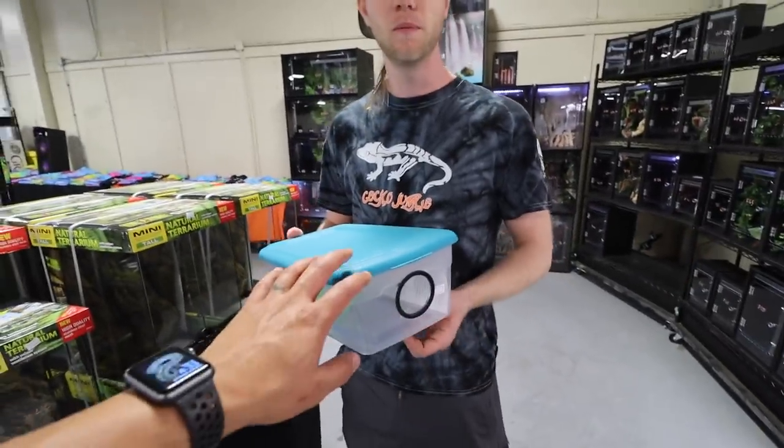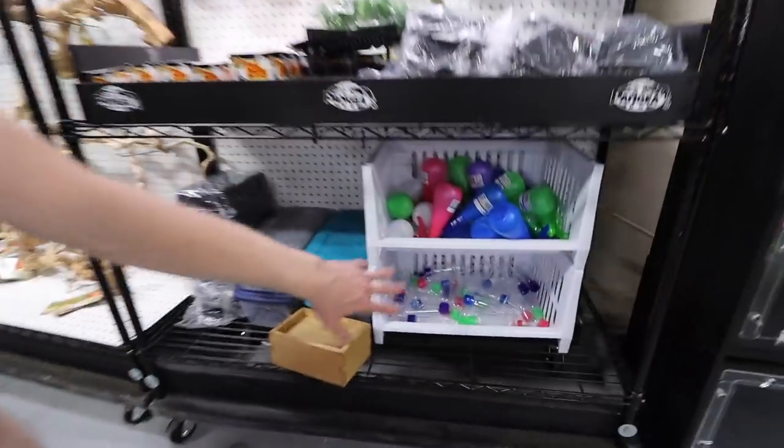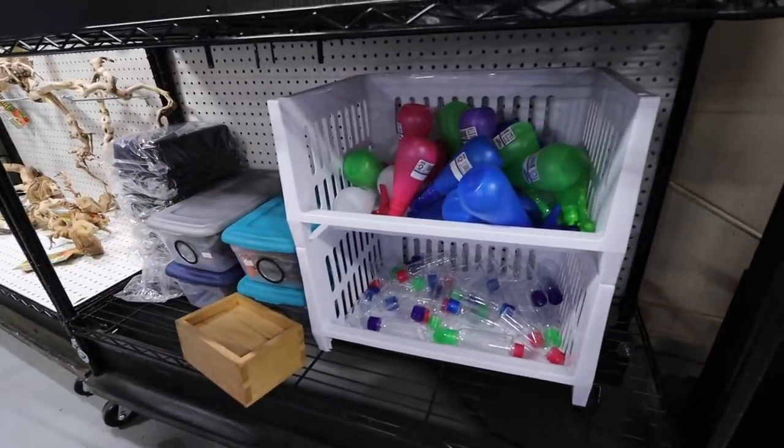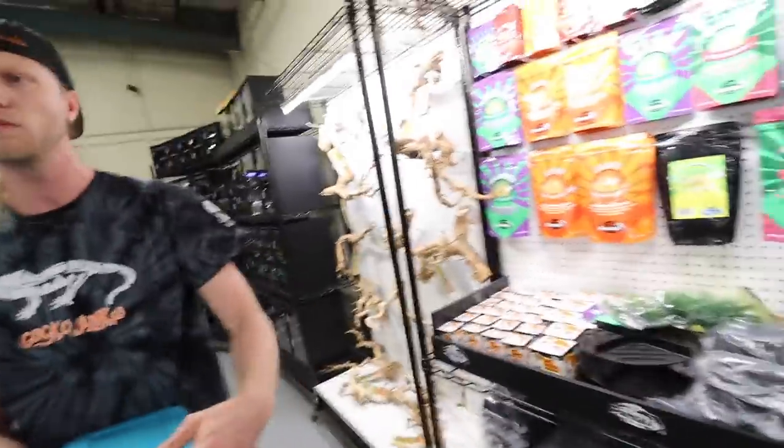Dude, and you have different colors, right? We've got different colors. You can kind of see as you go right here, we just do different color bottles. So depending on what color the kid likes, boy, girl, we can get them whatever they would like. I'm telling you right now, I know my kids are going to be super interested, and this is going to be really big.